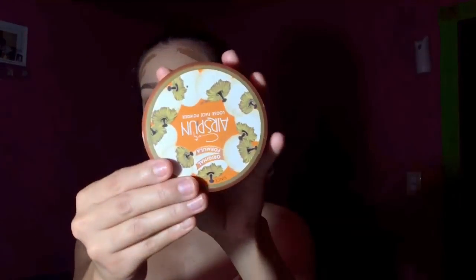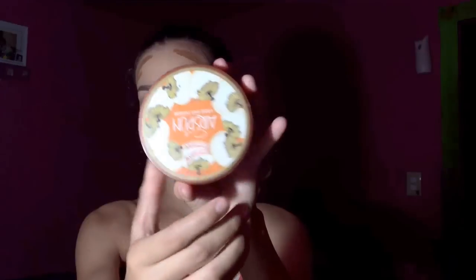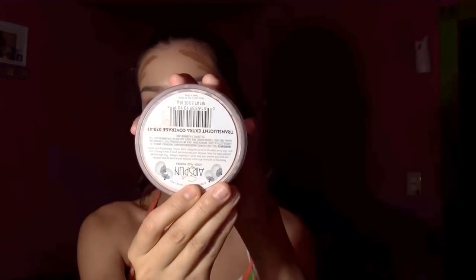I'm going to use a beauty blender and start with the highlighting shades. If you start with the darker contour one, you're going to make your highlight look really muddy and dirty, so you don't want to do that. You want to start with your highlight shade. Okay, now to set my highlight, I'm going to be using this Airspun powder, in the shade Translucent Extra Coverage. Tap off the excess and use it on the other eye.